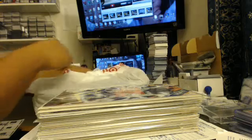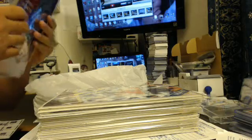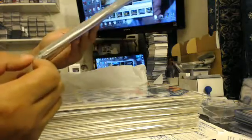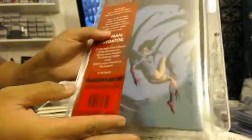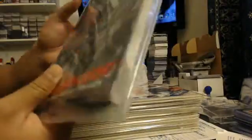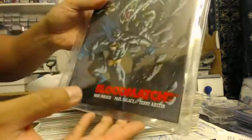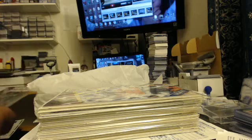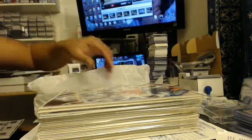Alright, next up. Oh, that's gonna stick too. Batman versus Predator. That's how thick this thing is. I'm gonna put this in there to protect it. This thing came off a little bit, but it still protected it. That's what it is, Batman vs. Predator. Exactly what it says. It's pretty good, a good read right there.